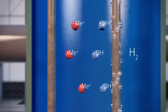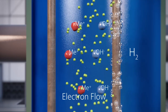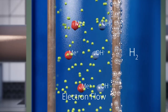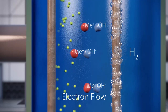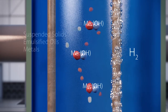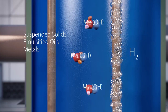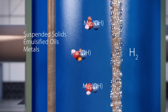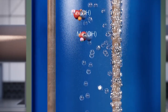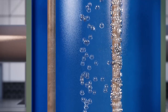And third, electrons flow freely from the cathode to the anode, which destabilizes surface charges on suspended solids and emulsified oils. As the reaction begins, metal ions complex with hydroxyl groups and form large flocks that include metals and other contaminants. Suspended solids and emulsified oils are readily entrained within the flock because of the destabilized surface charges. And finally, the hydrogen gas bubbles help to separate and lift the flocks. These cooperative reactions are what makes the EC process so effective and efficient.